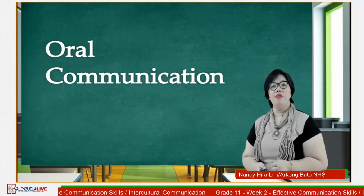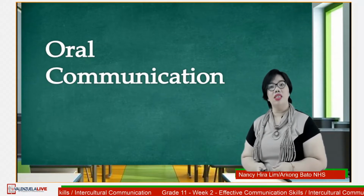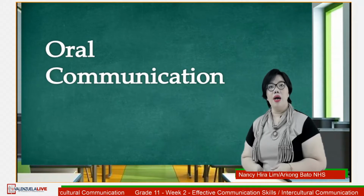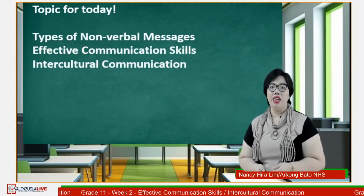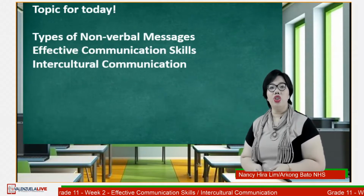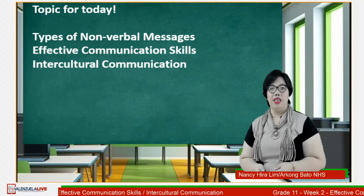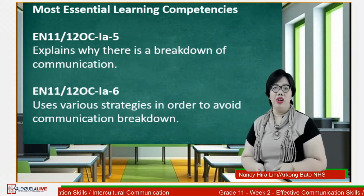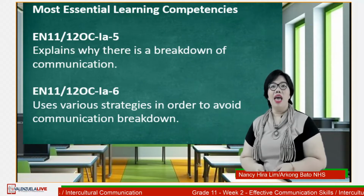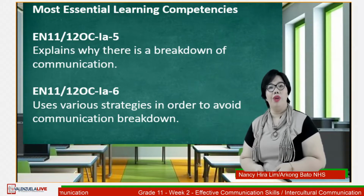As promised last meeting, I have already mentioned the topics to be discussed today, which are types of nonverbal messages, effective communication skills, and intercultural communication. And with this, these are the expected competencies we wish to develop. Explains why there is a communication breakdown and uses various strategies in order to avoid communication breakdown.